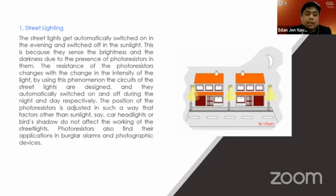1. Street lighting. The street lights get automatically switched on in the evening and switched off in the sunlight. This is because they sense the brightness and the darkness due to the presence of photoresistors in them. The resistance of a photoresistor changes with the change in the intensity of light. By using these, circuits of the street lights are designed, and they automatically switch on and off during night and day respectively. The position of the photoresistor is adjusted in such a way that factors other than the sunlight, say car headlight or bird shadow, do not affect the working of the street lights. Photoresistors also find their application in burglar alarms and photographic devices.